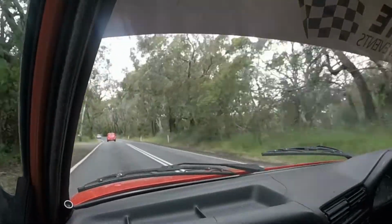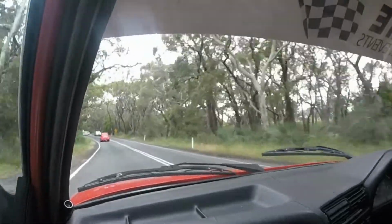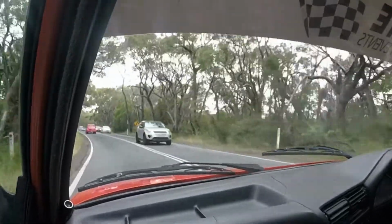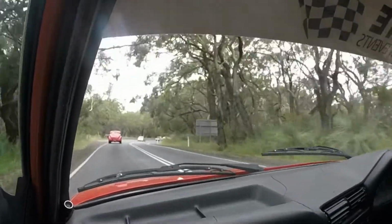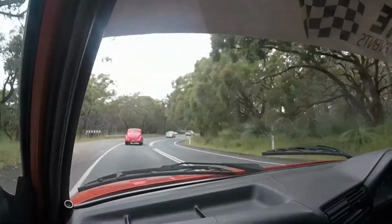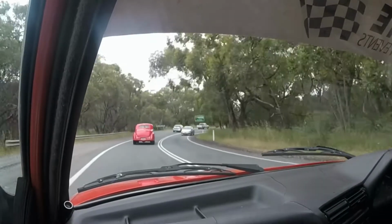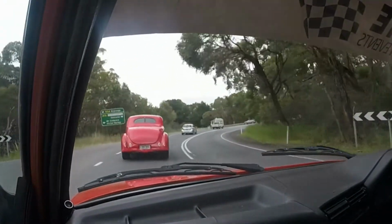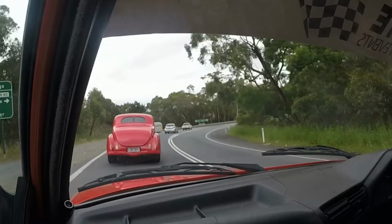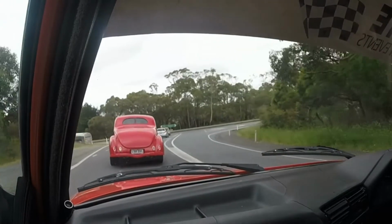You can just sort of feel the grip limit that much better. I don't think I really got to the limit necessarily through some corners, but look, I think that's probably fairly close to as fast as I'm going to go. I really don't feel as though the risk would be worth it to go much quicker than that.